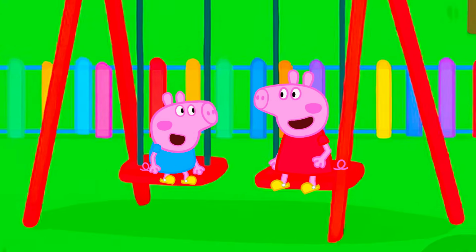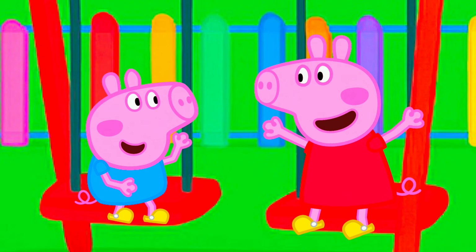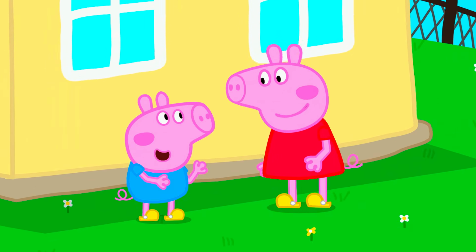One breezy afternoon, Peppa and her little brother were sitting on the swings in the garden. Suddenly, they came up with a fun idea: skateboarding. The two quickly grabbed their skateboards and ran to a tall, sloping hill.